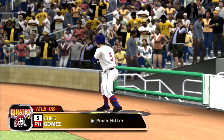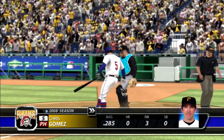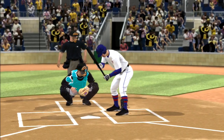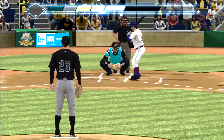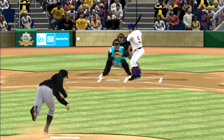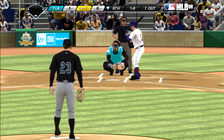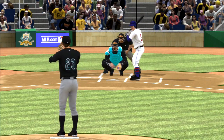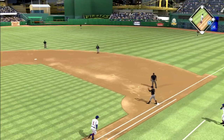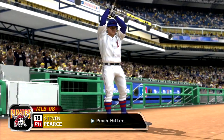Chris Gomez will pinch hit here, and he's the potential tying run. Number 5, Chris. Now the first pitch. And he lays off there, 1-0. And this is swung on and bounced on the ground to third. The throw will be in time at first, and Miller's got it rolling here, 2 away. Stephen Pearce will pinch hit here, and he's the potential tying run.